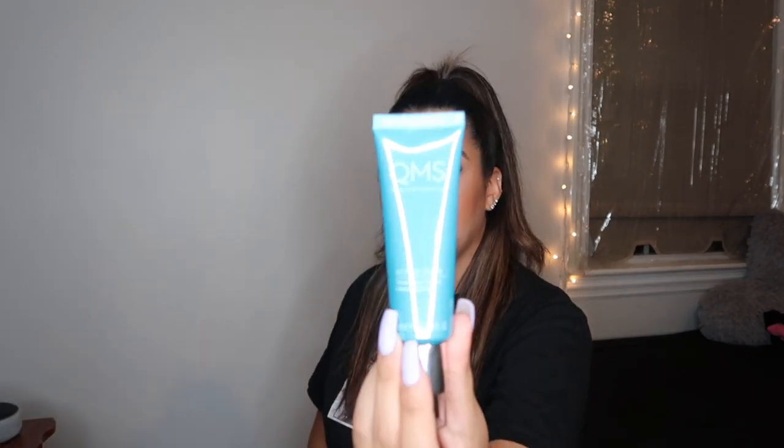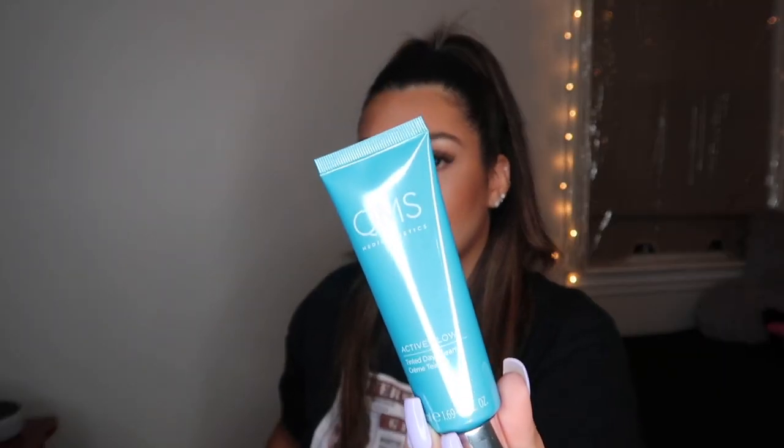This is QMS Medicosmetics. If I say the name wrong, I'm sorry, but this is QMS Medicosmetics. It's an active glow tinted day cream. So this is what it looks like. It's a little pump tube. I love the color. It's literally like metallic-y blue.